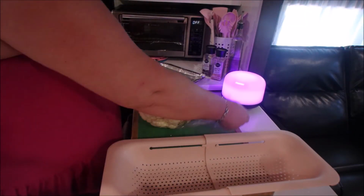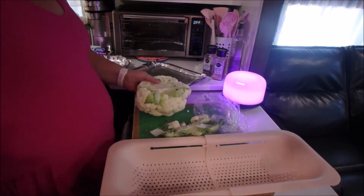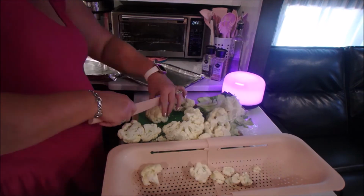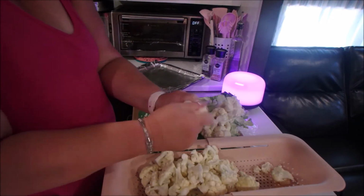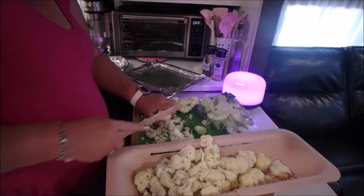This recipe called for a bag of frozen cauliflower, but I had this great big cauliflower in the refrigerator, so I decided to cut it up and use half of it. I still have the other half. We'll just grill it and put it as a side dish. So first of all, I'm going to get that done and get that cauliflower washed.